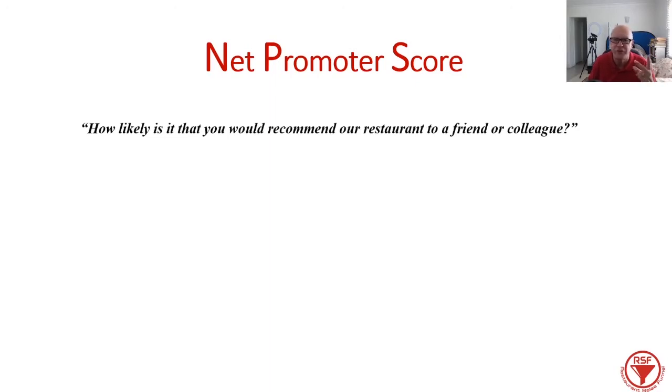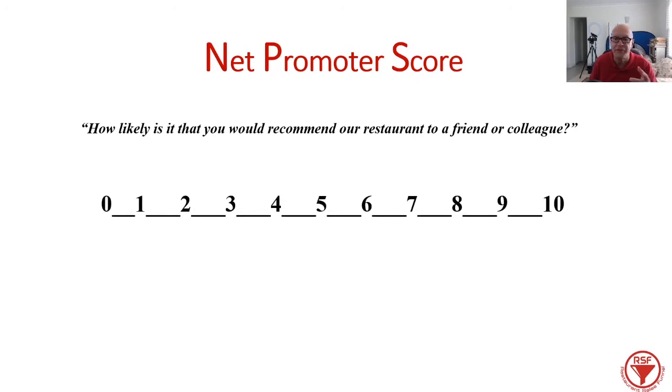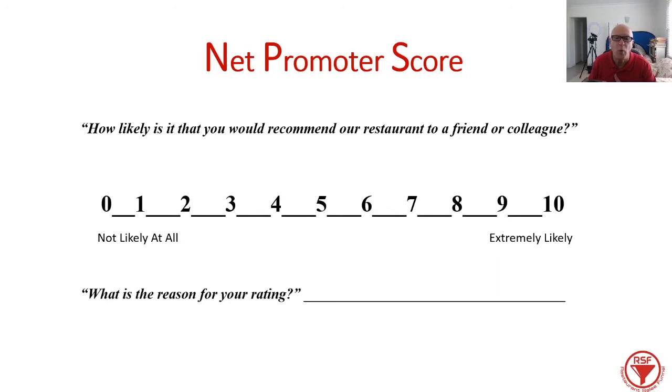So there's 2 questions. The first question is, how likely is it that you would recommend our restaurant to a friend or colleague? Okay, and then you give it a rating, right, from 0 to 10. Now, 0 is not likely at all. 10 is extremely likely. So you want them to score 0 to 10. How likely would you recommend this restaurant to a colleague or friend? The second question is, what is the reason for your rating? Okay, so what's the reason why they rated so well or so poorly? Right? Just a very simple survey and extremely effective.